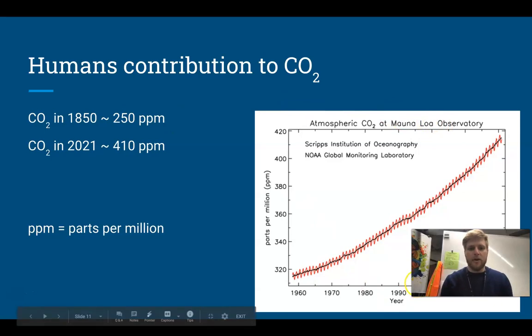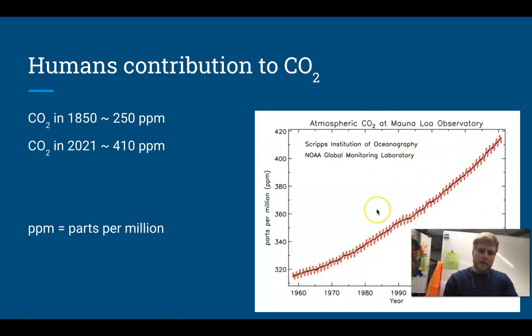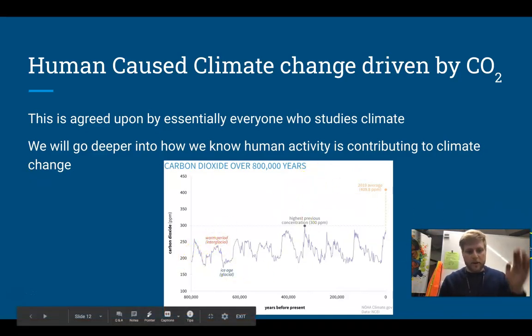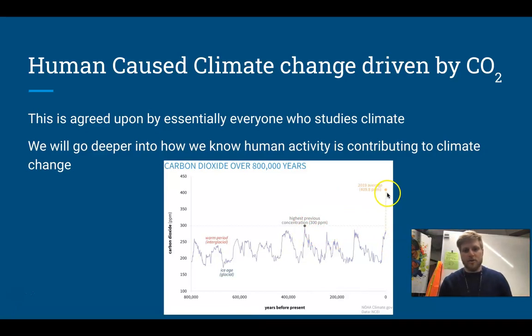There's an observatory that actually measures this pretty much every single day out in Hawaii on one of the mountains there, Mauna Loa. And you can see that since the 1960s, the amount has gone up, and in fact, it's actually increasing in the rate that we're adding CO2. Here's the last thing. You should know that human-caused climate change is driven by our emission of CO2. There are other important greenhouse gases, but this is the most important greenhouse gas. You can see here, the amount of CO2 actually does fluctuate. We'll talk about how we know that, but it has jumped to just an alarmingly high number nowadays.